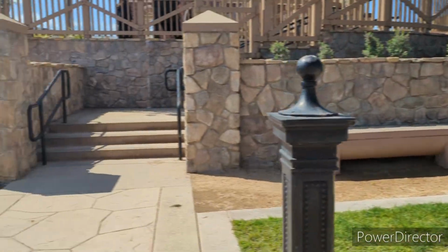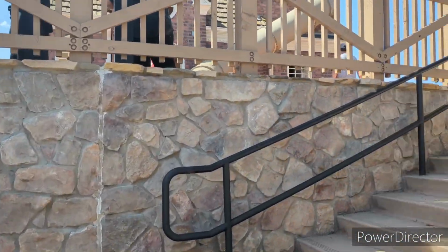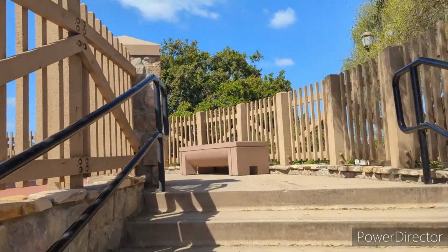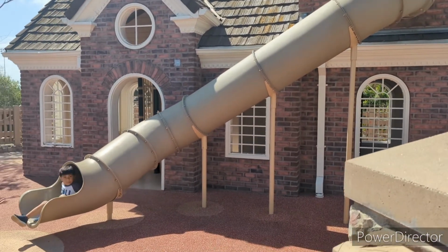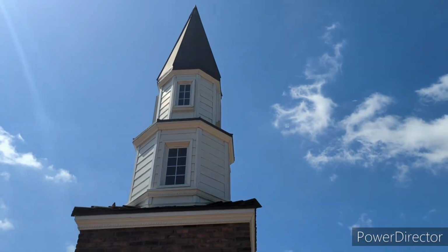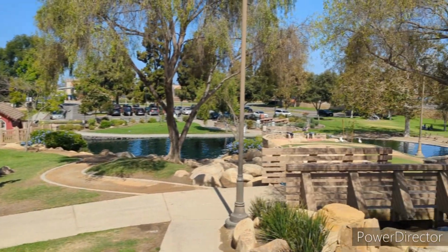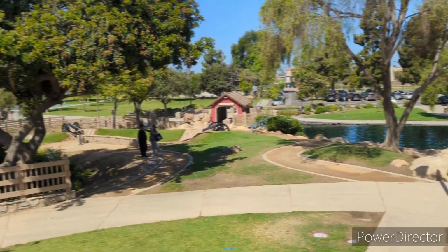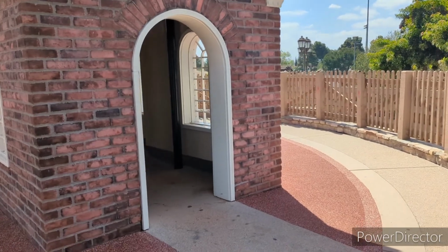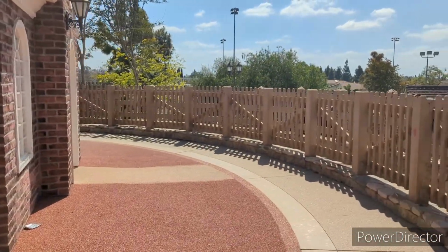Well done. Go up to the main area here. This is the top of the island. And there's a play area that's kind of hidden inside this old North Church, Park Street type of building. Here's a vantage point of this half of the island. There's a playground in there. It's pretty neat.